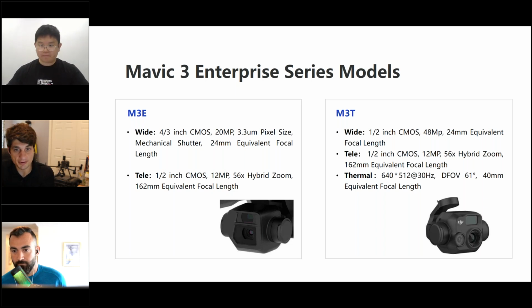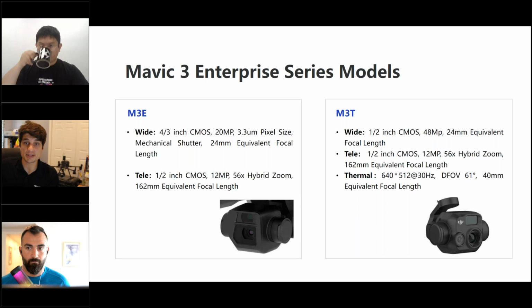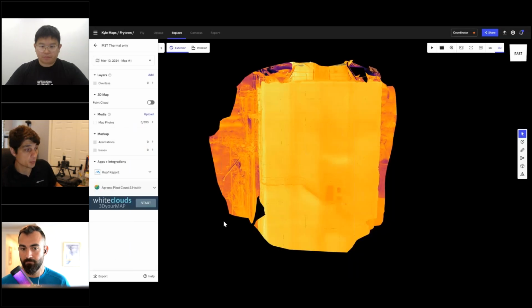Yes. Highlighting both payloads, we've talked about these slope and geometric missions. We talk about the Mavic 3 Enterprise. That is going to be the best as far as 3D reconstruction. But you still can plan these missions with the Mavic 3 Thermal and capture the data. The data is not going to be RTK accurate, but the mission flight and capture will be.